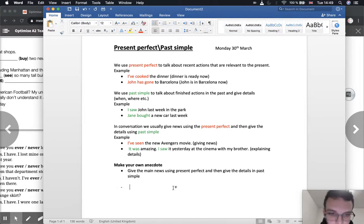So make your own anecdote, just like my example here. Give the main news using present perfect and then the details in past simple. It only has to be 2 or 3 sentences. Just like if you saw your friend in the street and you're going to give him some news about something that happened recently.